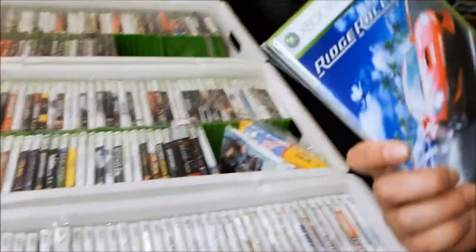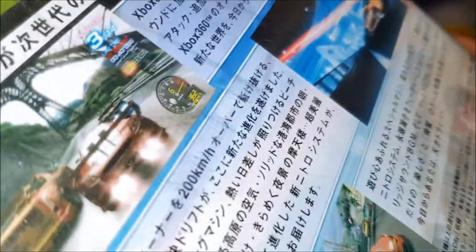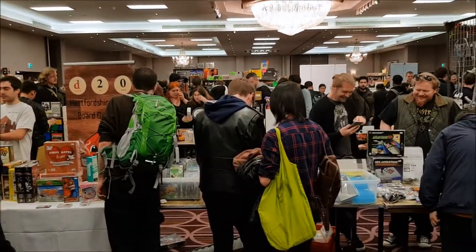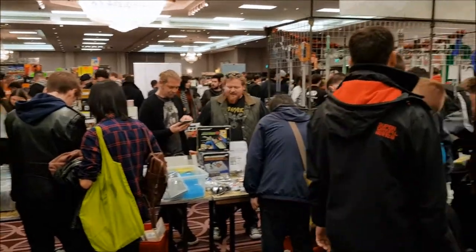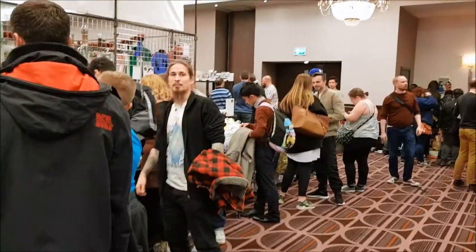Some more Japanese import here. Ridge Racer. £8. Look at all the people, Paul. Oh, Dan's beckoning us over, he's spotted something.